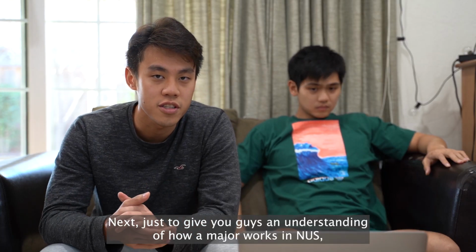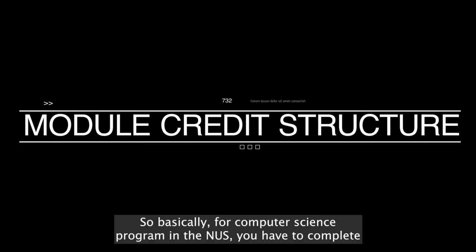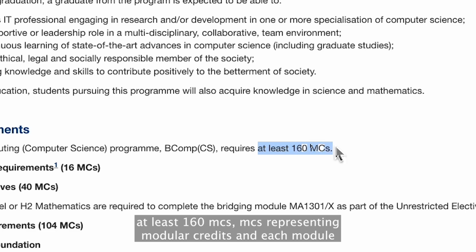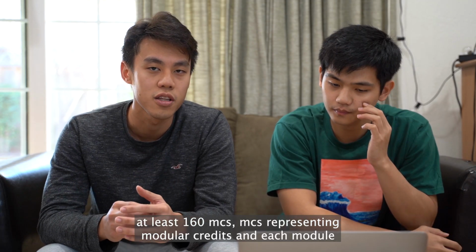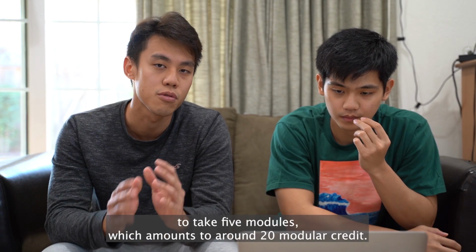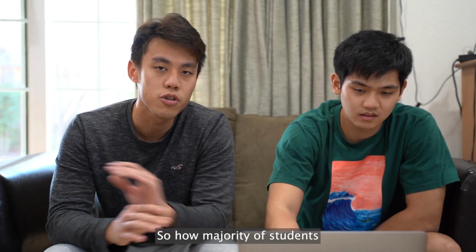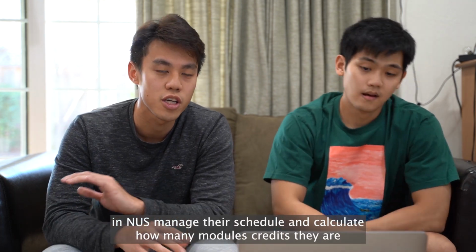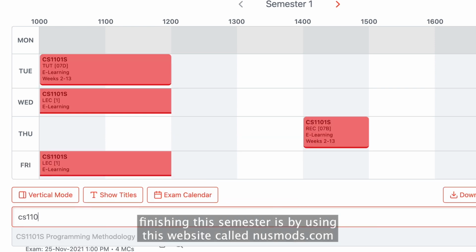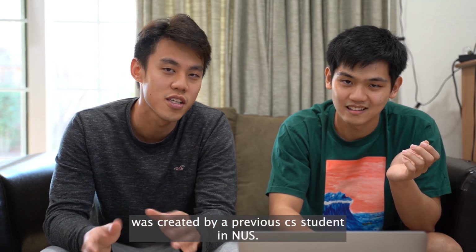Next, just to give you guys an understanding of how a major works in NUS, you first have to understand the modular credit structure. So basically, for computer science program in NUS, you have to complete at least 160 MCs representing modular credits, and each module is actually 4 modular credits, and for each semester you are recommended to take 5 modules, which amounts to around 20 modular credits. So how the majority of students in NUS manage their schedule and calculate how many modular credits they are finishing this semester is by using this website called nusmods.com. Oh, fun fact, NUS Mods was created by a previous CS student in NUS.